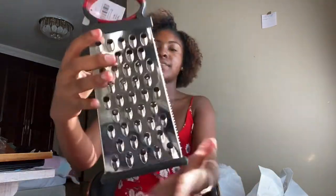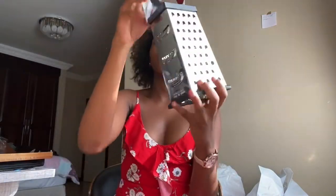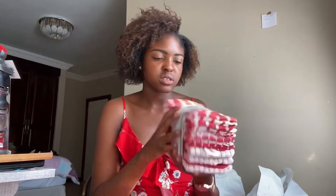So I got this grater for 80 rand. That's so expensive. 80 rand at Mr Price Home. It's a grater. Then I got this from Checkers Hyper. It's just a dish tosser. It doesn't say the price, so I don't know how much this was, but yeah, 15. That's crazy. Whoa. Okay, I'm not going to use all of them, but anyway.